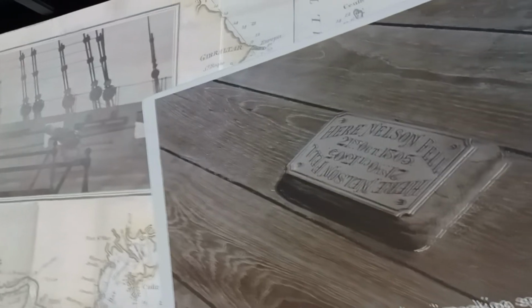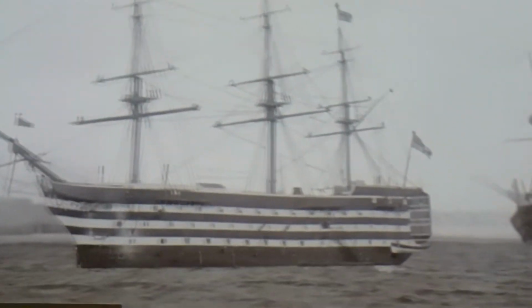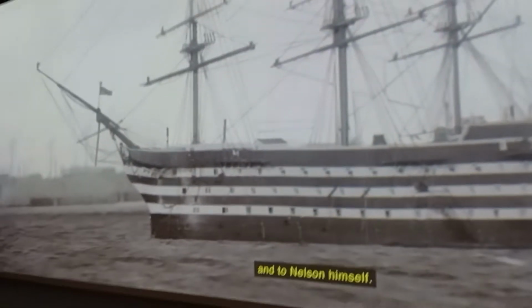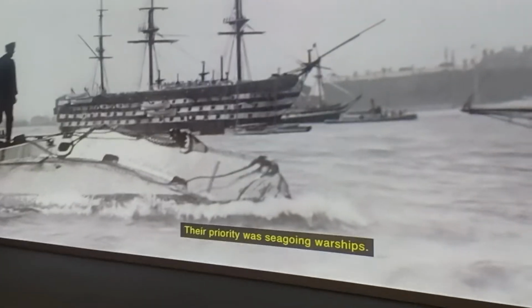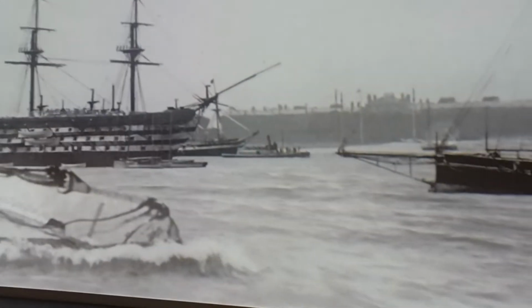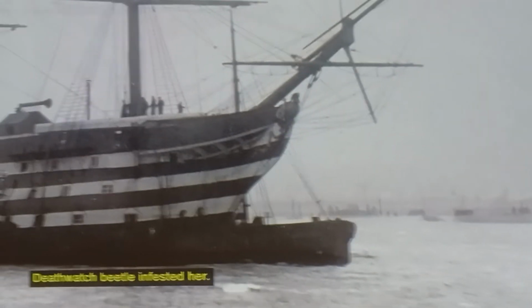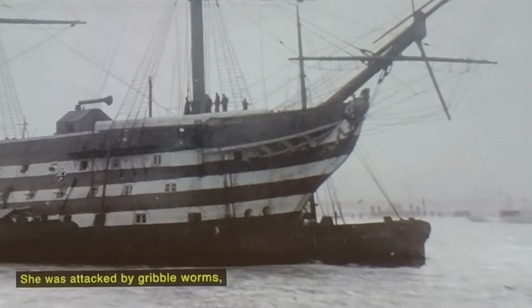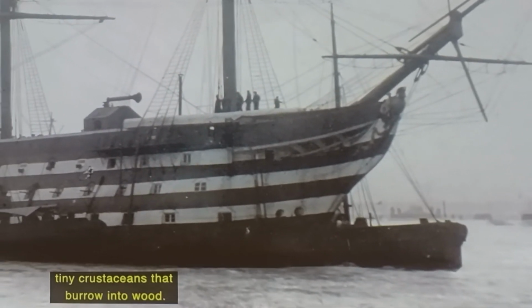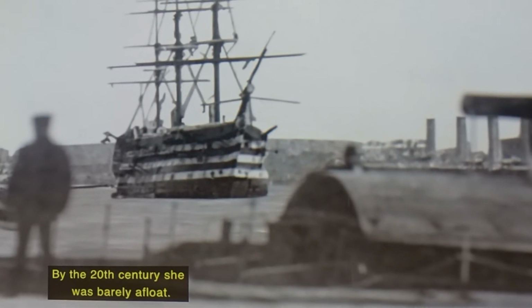In the century that followed, Victory ceased to be of practical use. She became a memorial to Nelson's triumph and to Nelson himself. But the Admiralty spent little on her maintenance. Their priority was seagoing warships. So Victory declined. Her upper timbers rotted. Deathwatch beetle infested her. She was attacked by worms, tiny crustaceans that burrow into wood. By the 20th century, she was barely afloat.